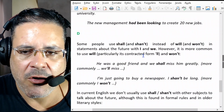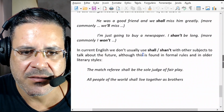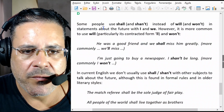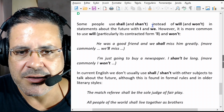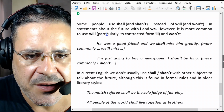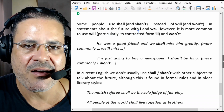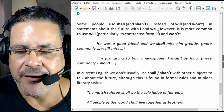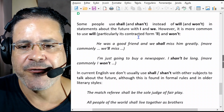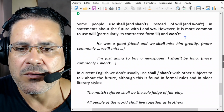Okay, let's go now through section D. This is the last section of that exercise. Some people use shall and shan't instead of will and won't in statements about the future with I and we. However, it's more common to use will, particularly its contracted forms, will and won't.